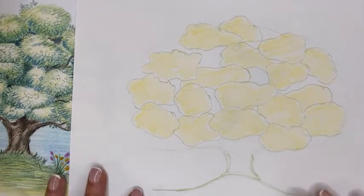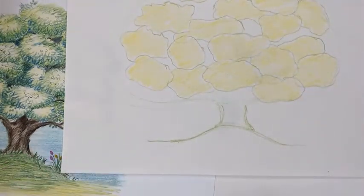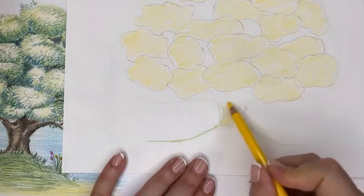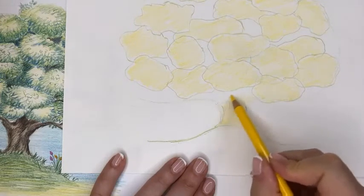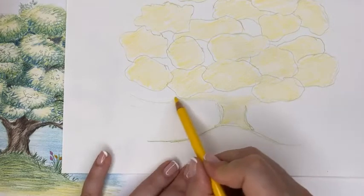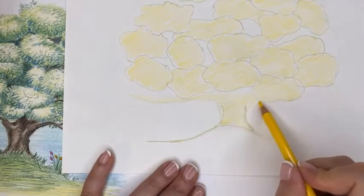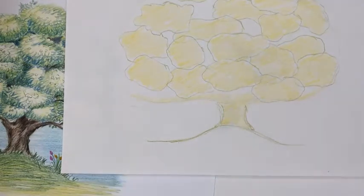Okay, now once you've got your sections in yellow, we're going to do the same for the trunk. We're going to fill in the trunk and the grass. So let's go to that trunk and very lightly, remember you're not putting any pressure down, just very loosely fill in that trunk. You can bring it around a little bit because we're going to have some branches here and here. Very lightly colouring that in.